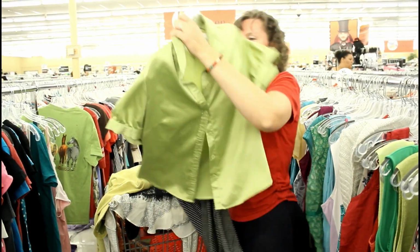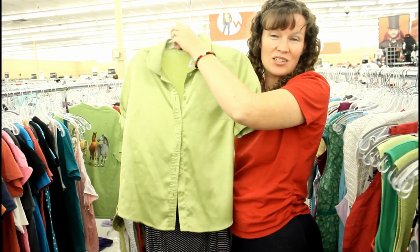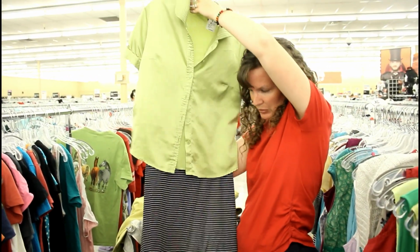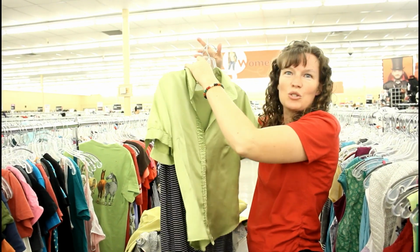I just really like the texture of this one. This one is not silk, it's polyester, but if you can find a silk top, wear it. It wicks moisture away and everything, just with a simple stripy skirt. So let's go try it on.